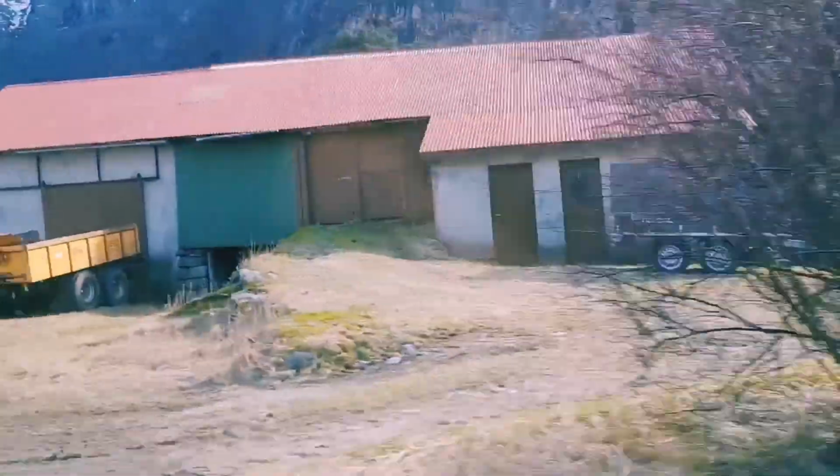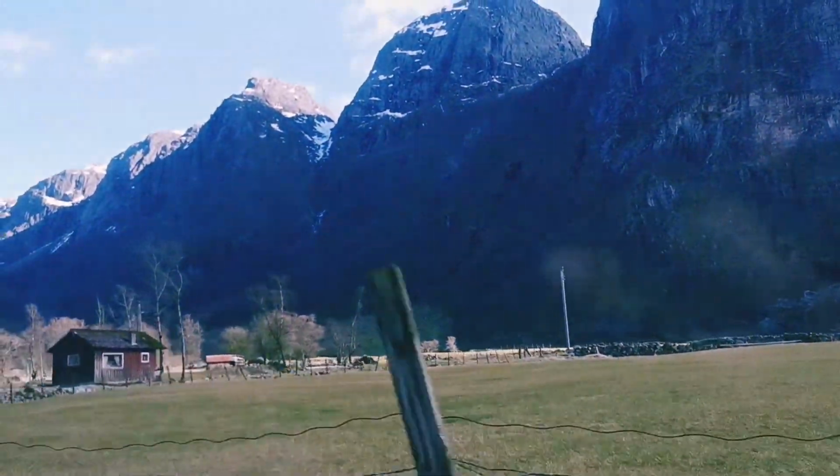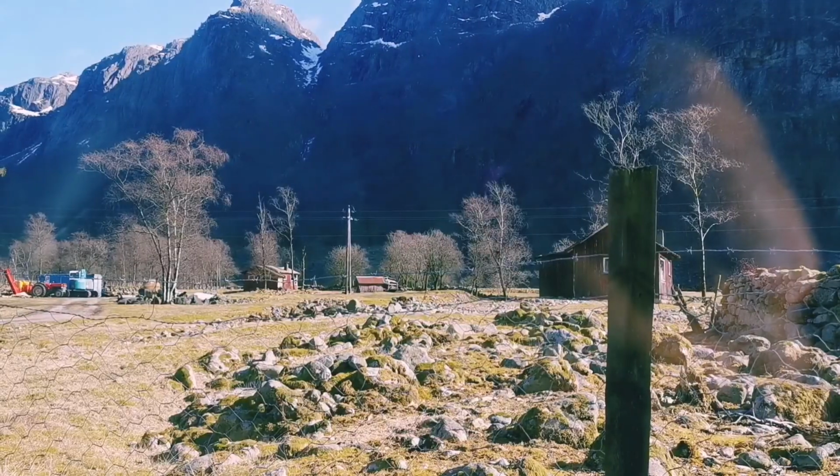More cabins. This is such a great view. There's still some snow left.